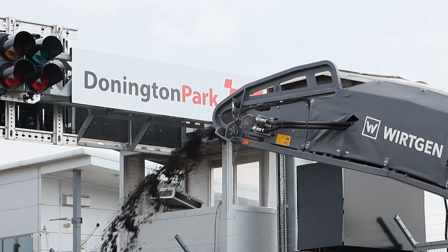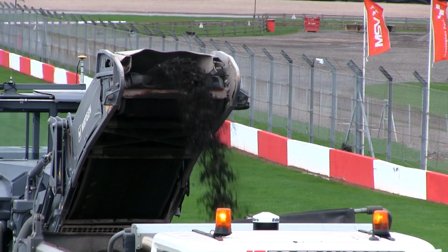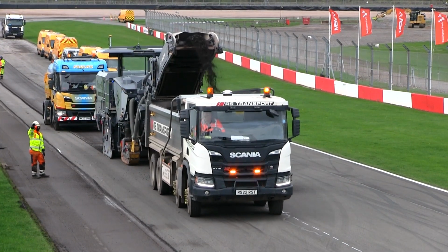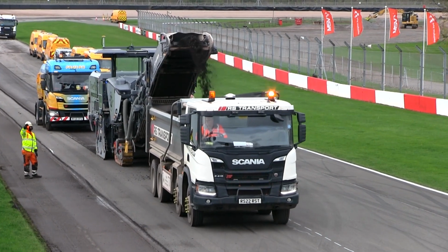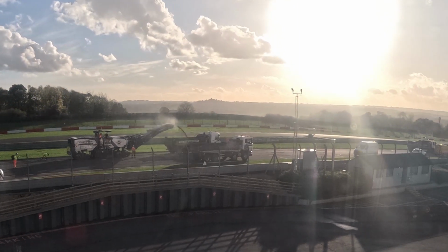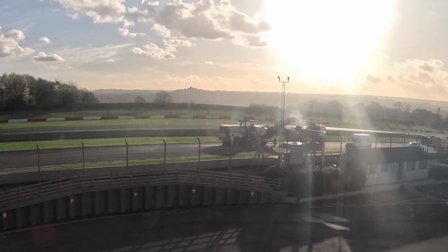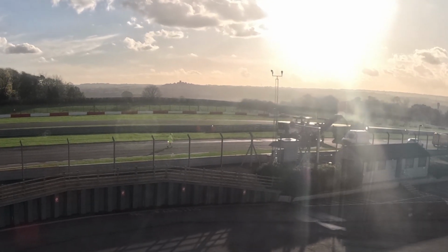Cold milling of the existing track was carried out by our supply chain partner, utilising the TopCon smooth ride system. This is a variable depth cold milling system that allows us to plane variable depths from 0 to 80 mil on this project. The recycled asphalt planings went to a client tip on site. This allowed us to reduce the number of vehicle movements on site and also reduce our carbon saving.